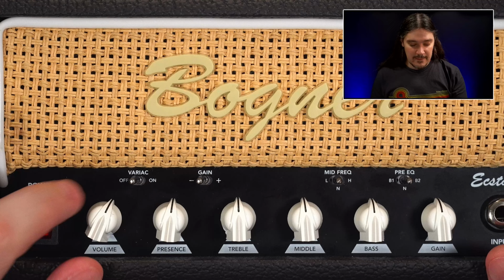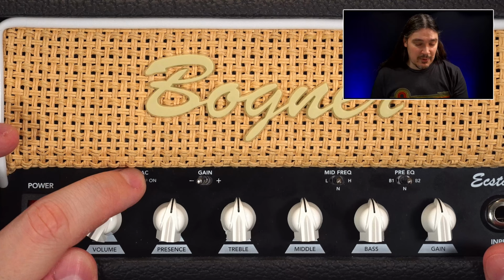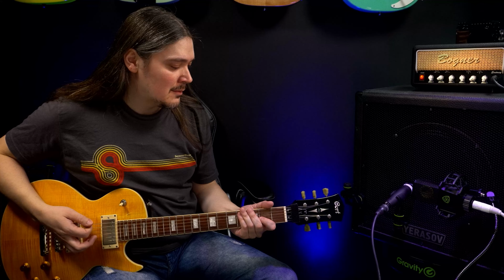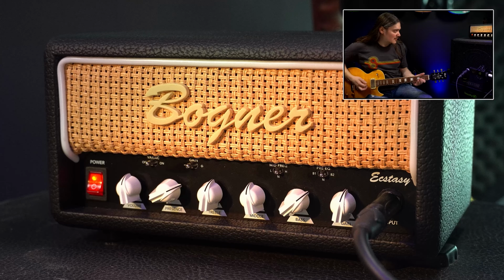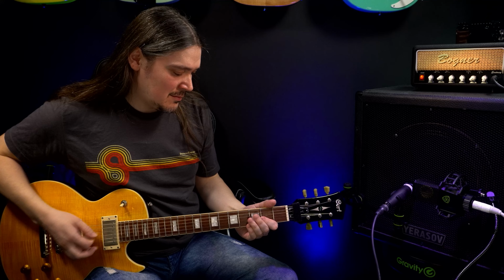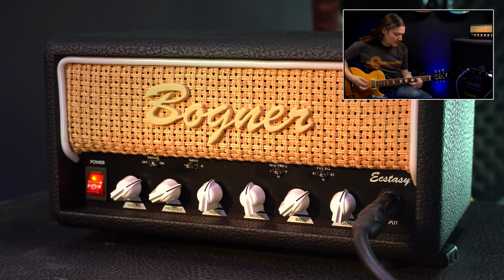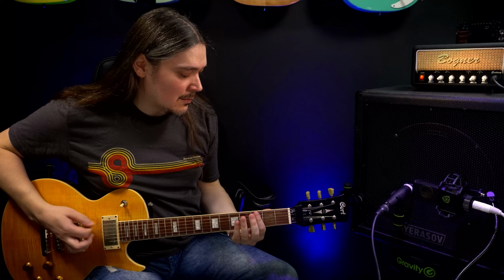The Variac switch is supposed to emulate voltage drop, and as we have already seen earlier in this video, it actually drops the voltage, and that gives some additional compression and slightly changes the feel. Let's try it with a baritone and some lower notes.